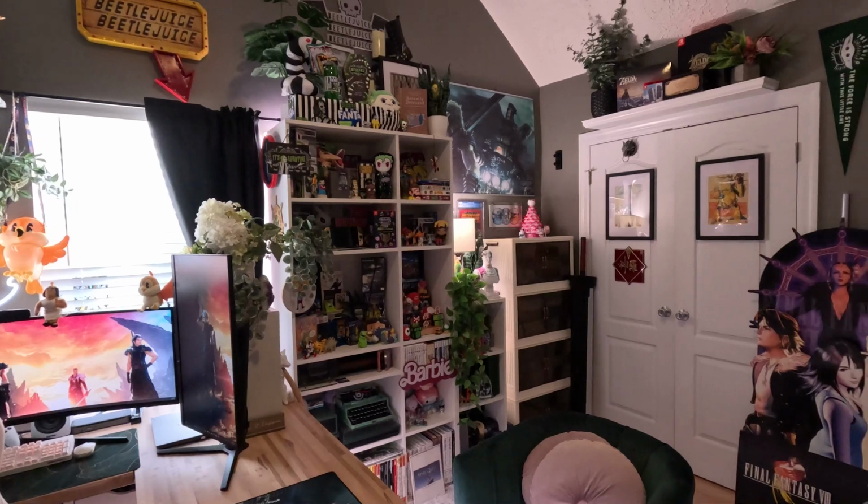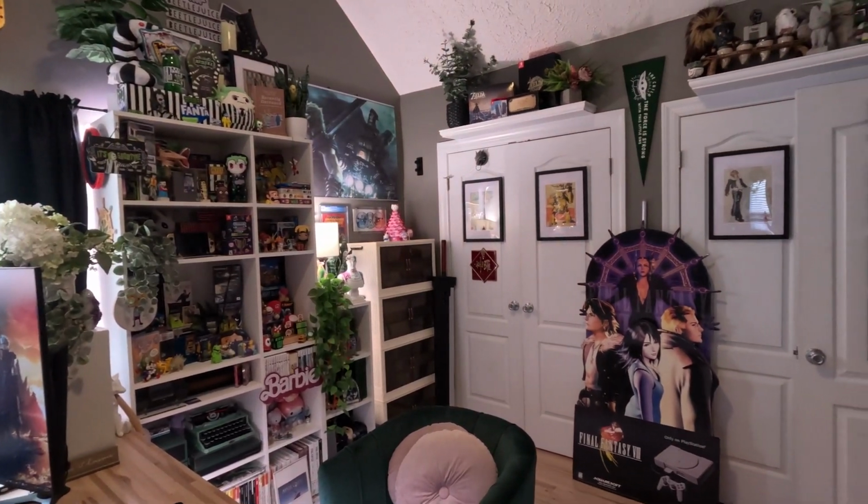All right, everybody, here we are in Heather's collection room, game room. What do you call it, a game room or a collection room? I mean, you kind of got a lot of, it's not just games, right? Yeah, no, it's a little bit of everything. I also work in this room throughout the day. I work from home. Do you find that distracting, with all this cool stuff around you? No, honestly, I don't. I have a really good, easy separation from gaming and working.